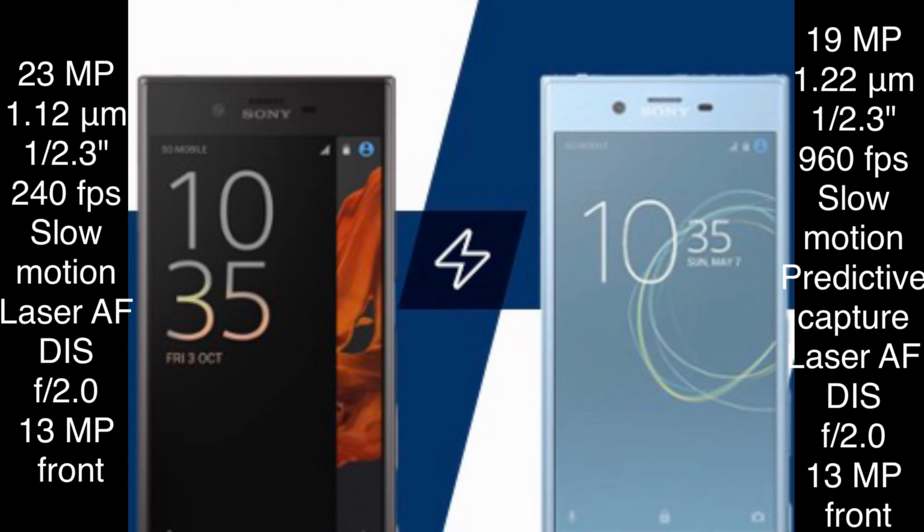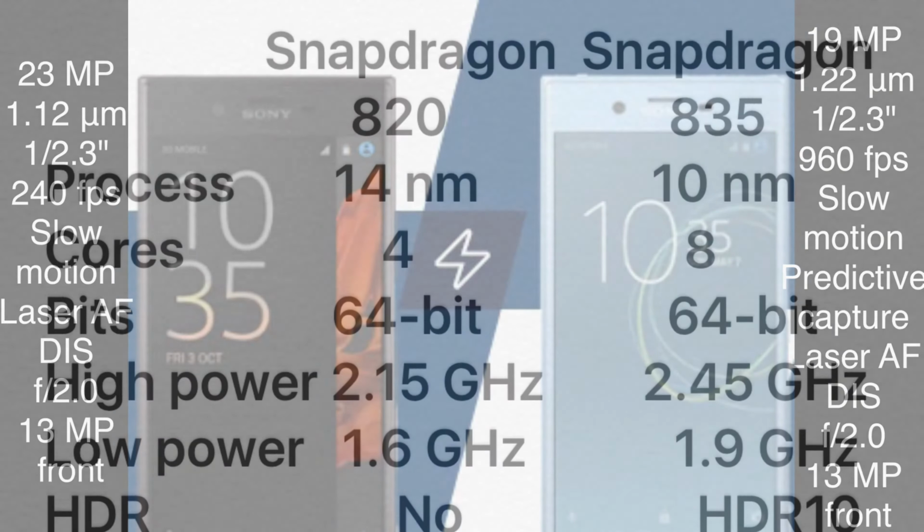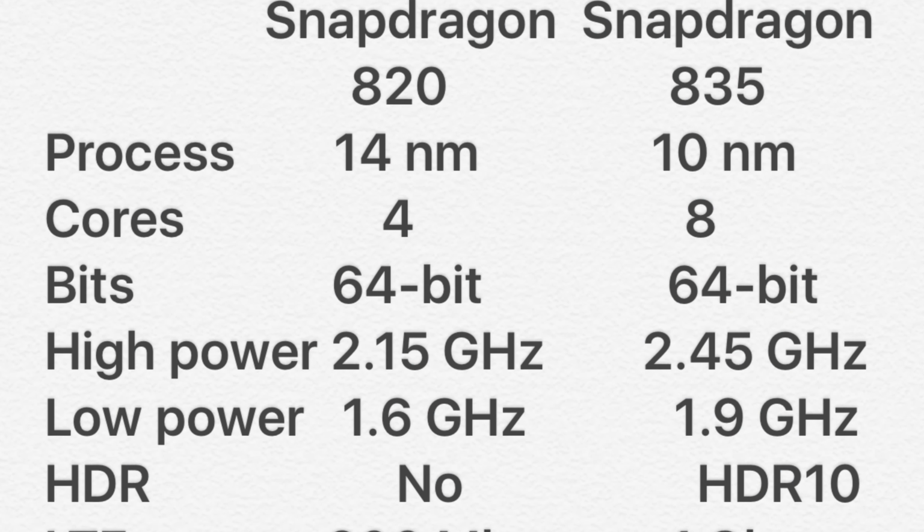The biggest change is the stacked memory sensor. This makes the camera capable of super slow motion, which is 960 frames per second, 4 times slower than regular slow motion, and it also has a new feature called predictive capture, where the camera automatically begins to record when it senses motion.